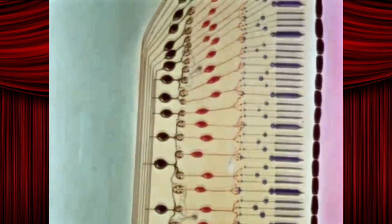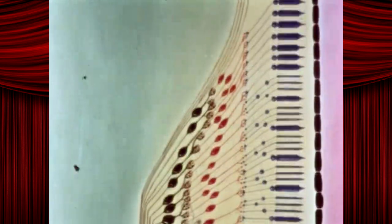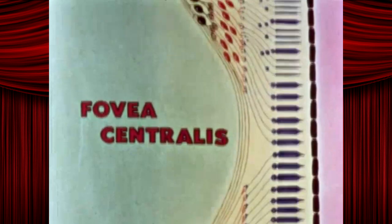The fovea centralis, where the retinal layers are thinned and flattened out, is the area of sharpest and clearest vision.